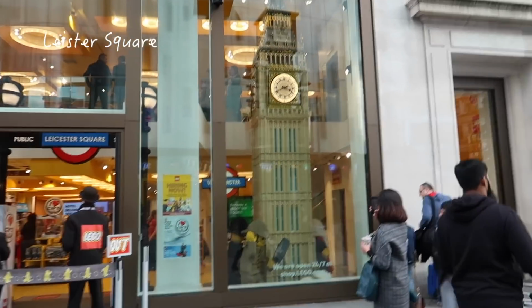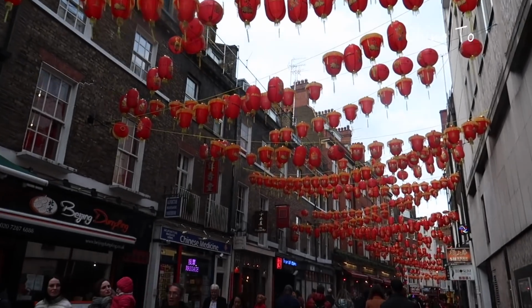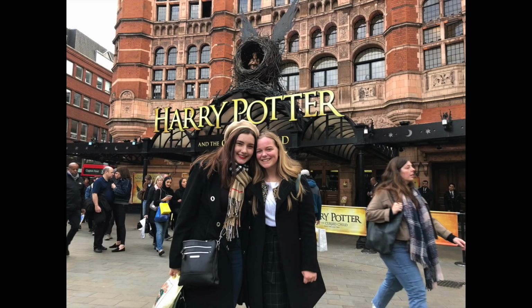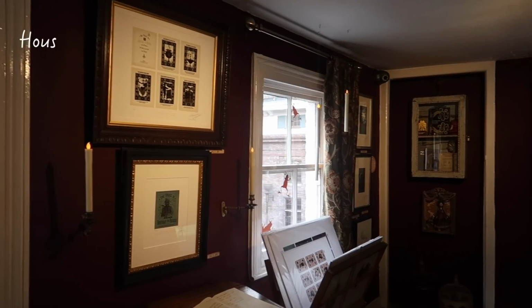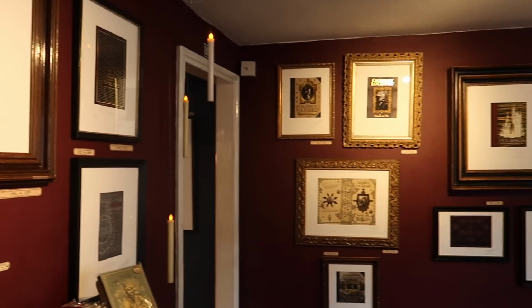Just to prove we're in London, the Lego store has a Big Ben. So we popped over to Leicester Square to see if we could get some musical tickets, but we couldn't because it was very busy in London that day. So we decided to walk around Soho a bit, and we saw the Harry Potter and the Cursed Child theatre, and we also went to this Harry Potter gallery, which was really cool.